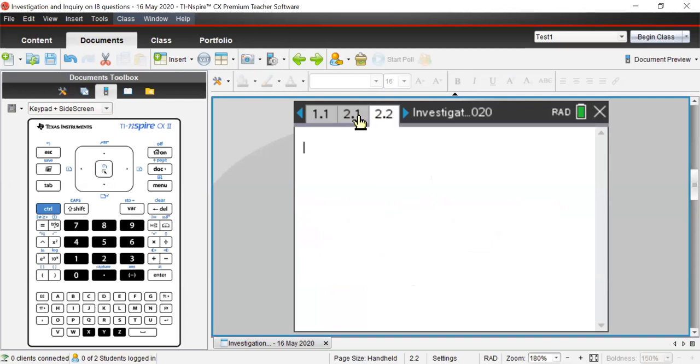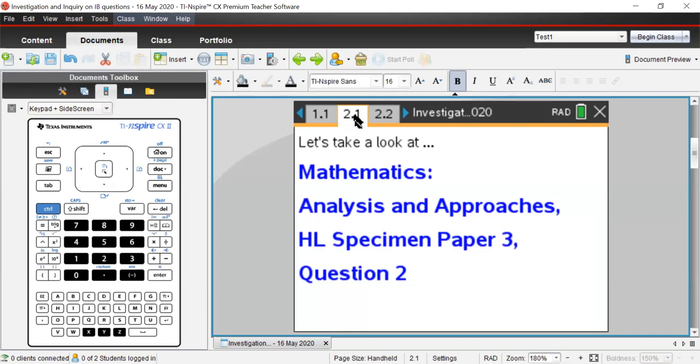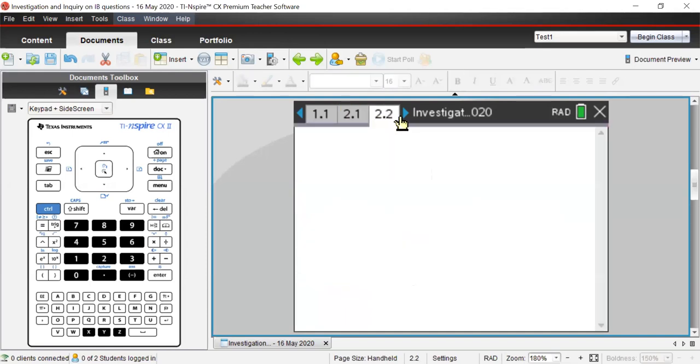For the TI Inspire, we have different pages. As you can see here, this is page 2.1, and this is page 2.2. Within different pages, we can store variables and store functions, and then use them across pages. Let's say, for example, I key in some expression here, like fx, and I can store it. How do I store? There are a lot of different ways. I won't go through every single one, just give you an example.